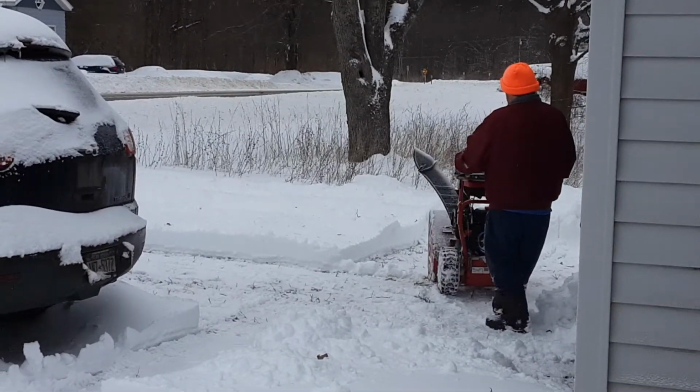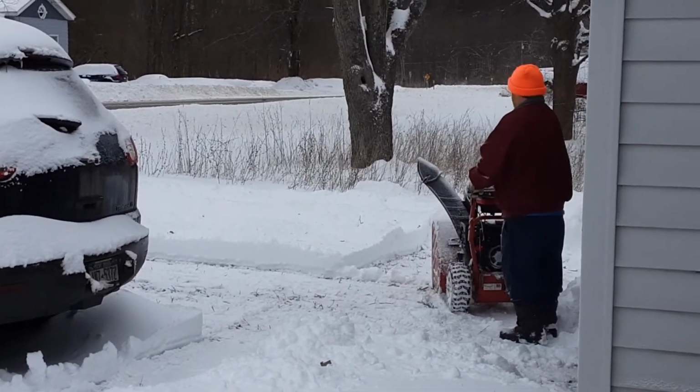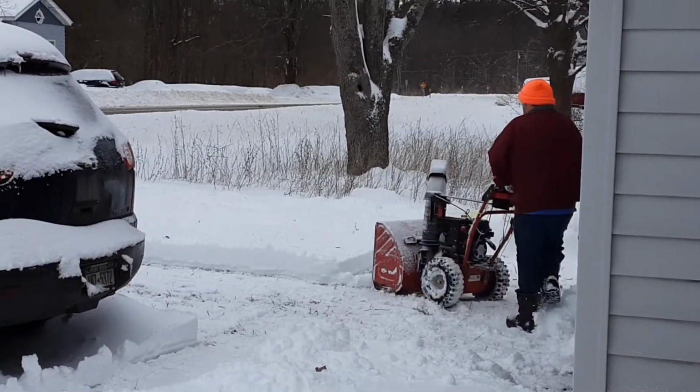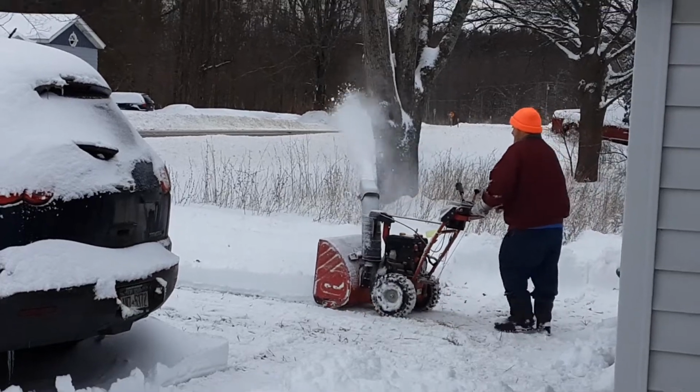Now we live on a main road, so we get plowed out fast on our roads. But if you live on a country road, depending on the severity of the storm, it may take longer to get your road plowed out.